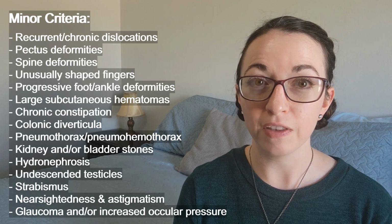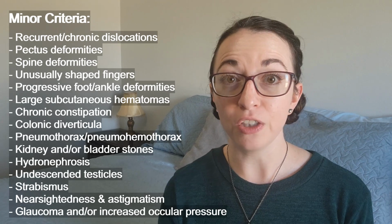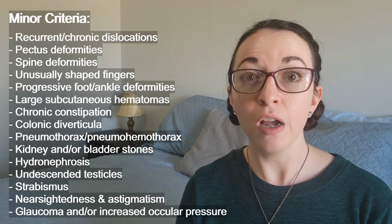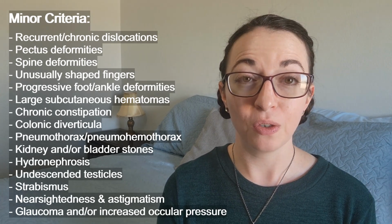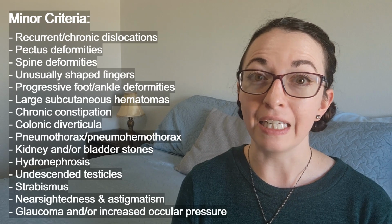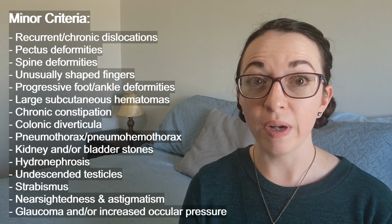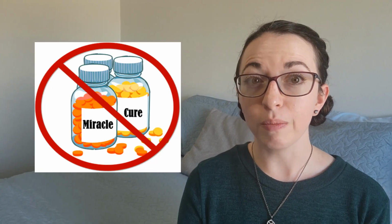hydronephrosis, which is excess fluid in a kidney due to a backup of urine caused by a blockage, often kidney stones or a narrowing of the ureter, which is the tube that connects the kidneys to the bladder, undescended testicles, strabismus, also called crossed eyes, nearsightedness and astigmatism, and finally glaucoma and or increased pressure in the eyes.